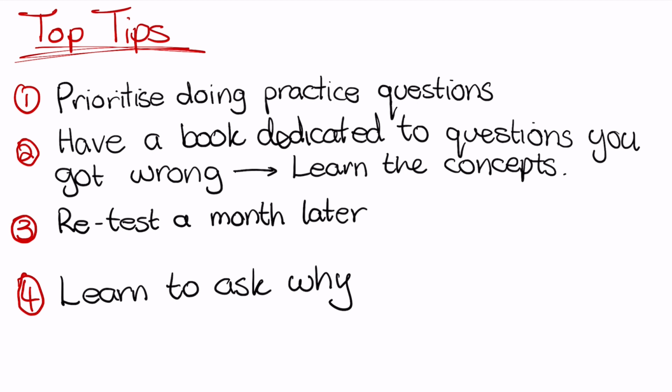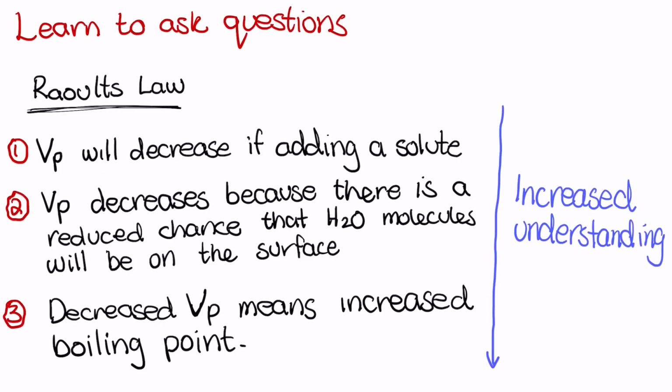I think the last thing that is incredibly important for GAMSAT, at least when you're prepping for GAMSAT, is to learn to ask why. I think a key trap with GAMSAT is that people get stuck on this surface level of understanding. They understand that an equation connects to a particular concept, but they don't understand why it is, or why that equation links.